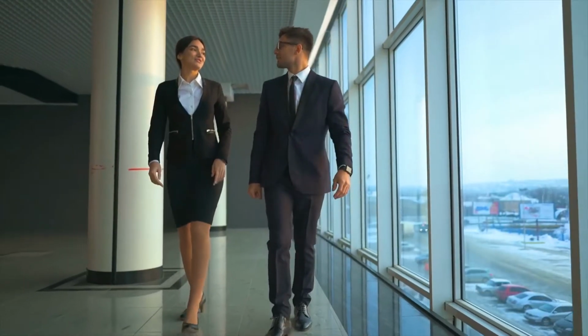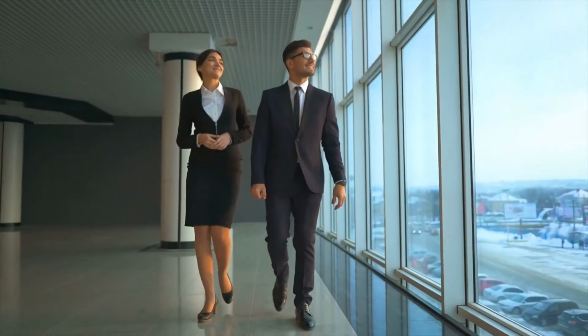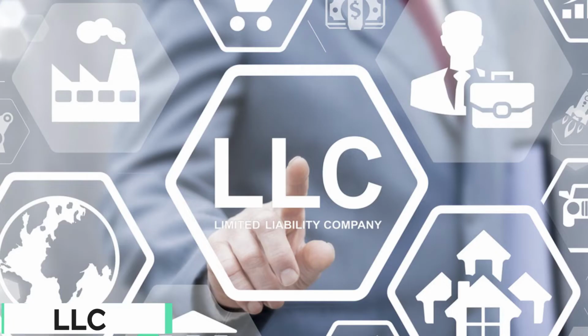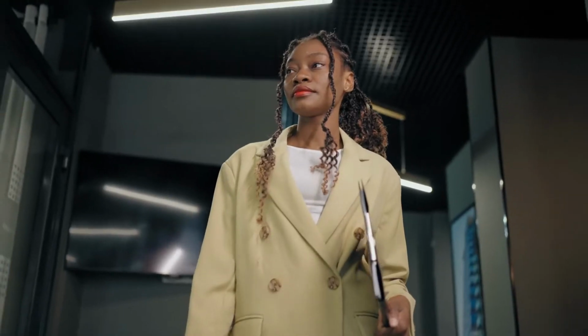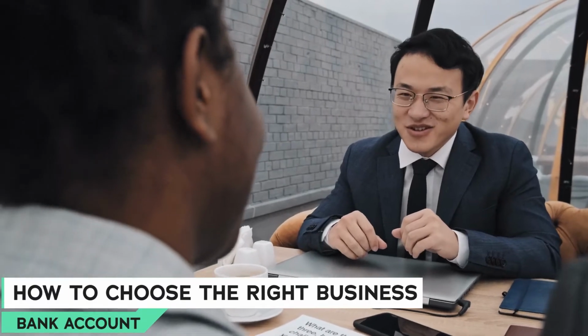Partnership. Partnerships aren't much different than a sole proprietorship, except you have multiple owners rather than just you. Banks need proof of your business's existence, such as a business license or a name registration. They'll also need the partnership agreement to review. LLC. If you filed your business as an LLC, you must have your articles of incorporation and the LLC operating agreement. Like all other business types, you also need your business license. Corporation. If you incorporated your business, you must provide the articles of incorporation and your business license to open a bank account.